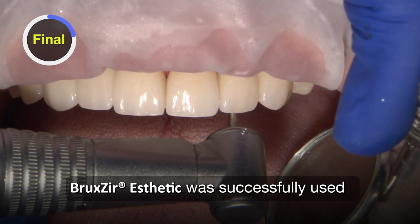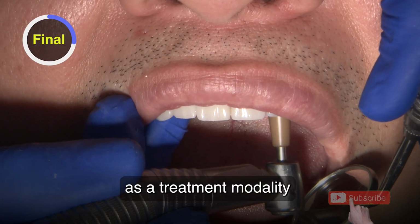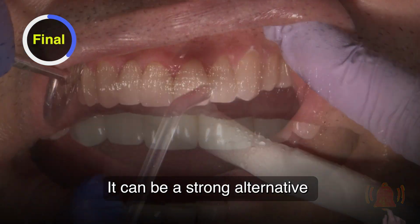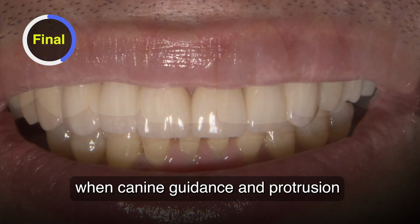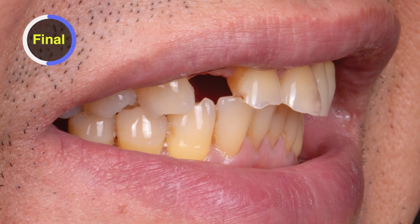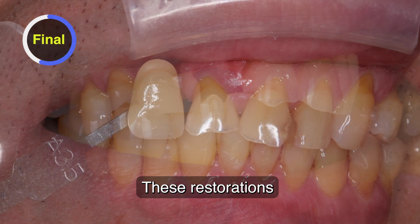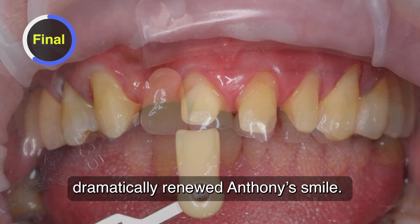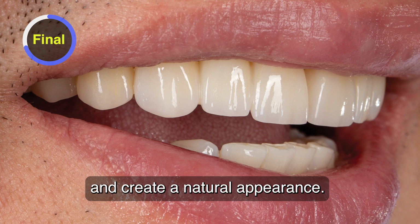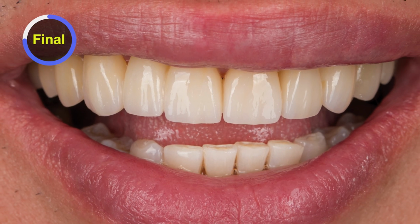Brooksir aesthetic was successfully used as a treatment modality to restore severely worn dentition. It can be a strong alternative for rehabilitation when canine guidance and protrusion must be re-established. These restorations dramatically renewed Anthony's smile. We were able to reconstruct a healthy function and create a natural appearance.